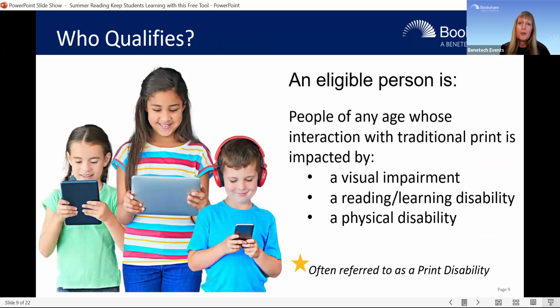We operate under a provision in the copyright law that says that if a person has a visual impairment, a reading or learning disability, or a physical disability that interferes with their ability to pick up a book, hold it in their hand, turn the pages, see the words on the page, or decode or comprehend the words on the page, then they are entitled to accessible versions of published works. So this is sometimes referred to as a print disability.